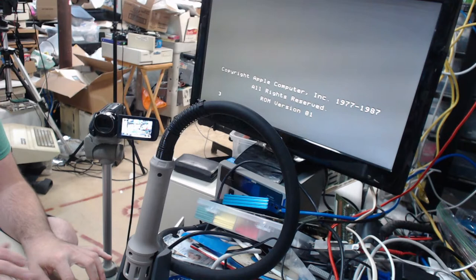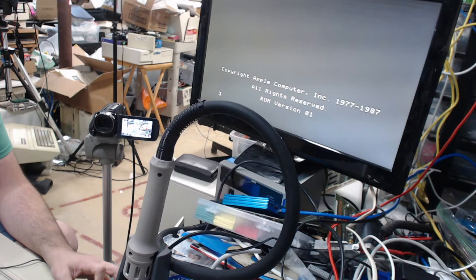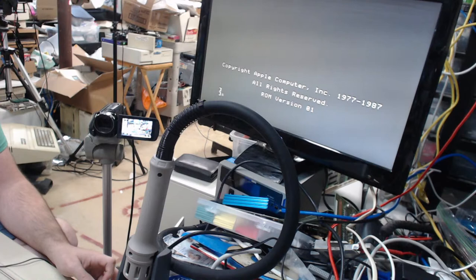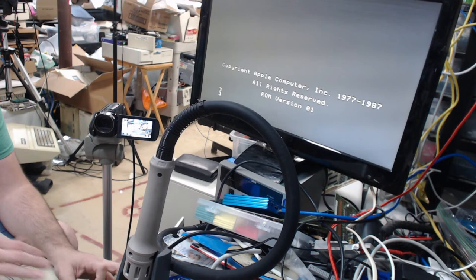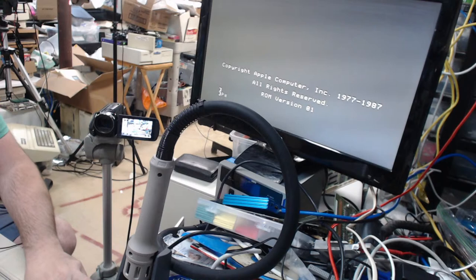Okay, and then load the disk in there. Oh, I forgot. What's the thing to do the thing? And the reset on the IIGS. I always get it. Ugh, jeez. The disk is inserted. I forgot how to make it do the thing. PR6. Thank you. That's right, slot 6 is what we're looking for.